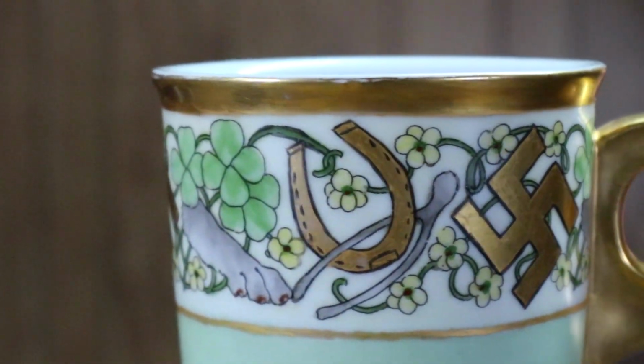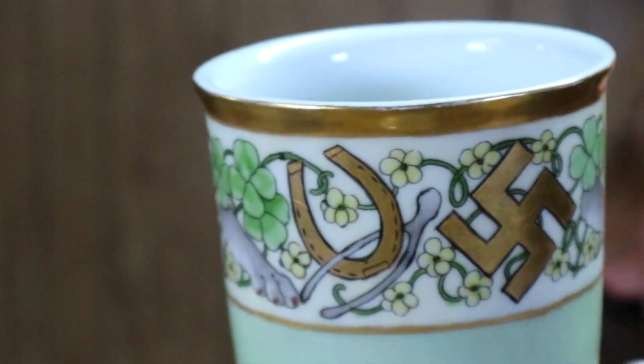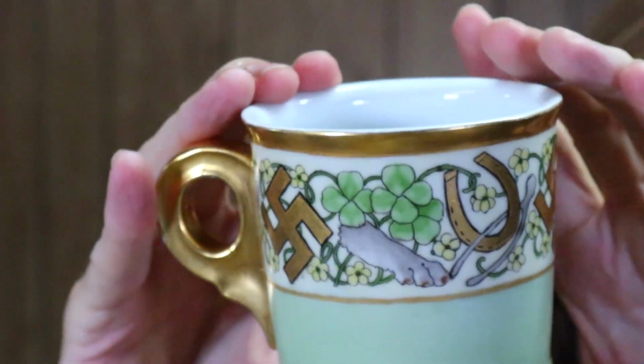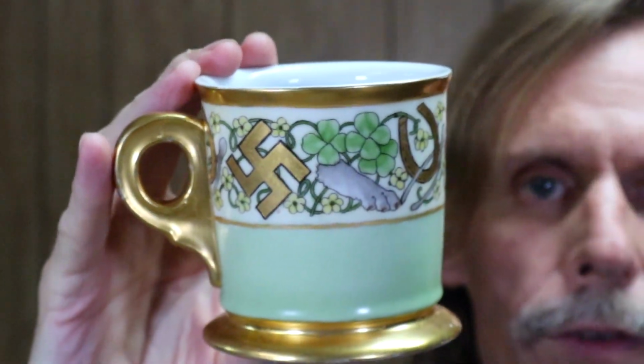You will see a wishbone. You'll see a rabbit's foot. So they were leaving nothing to chance. And I just thought that this was so interesting and really quite attractive. And there are people who have a different understanding of this symbol who do buy and collect these items that were made with the swastika before it became a symbol of hatred. So that is who the customer is for this.